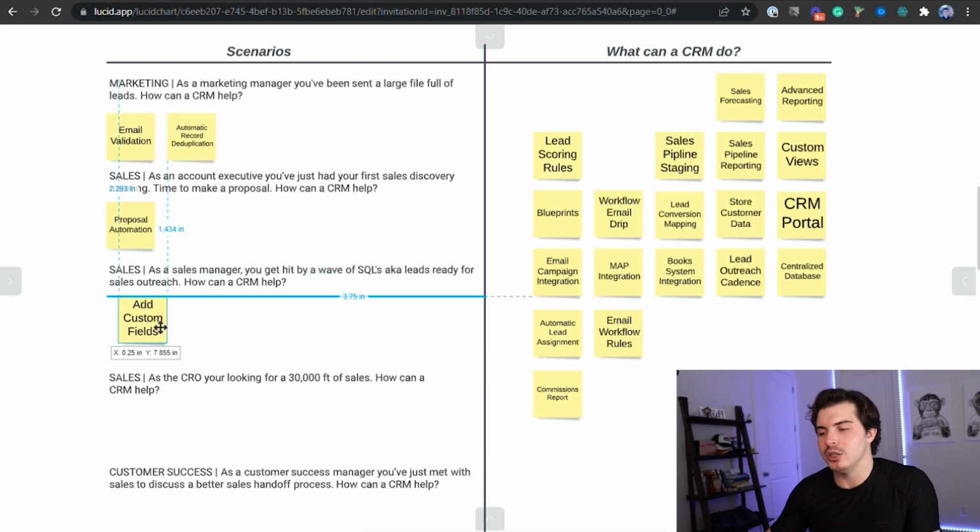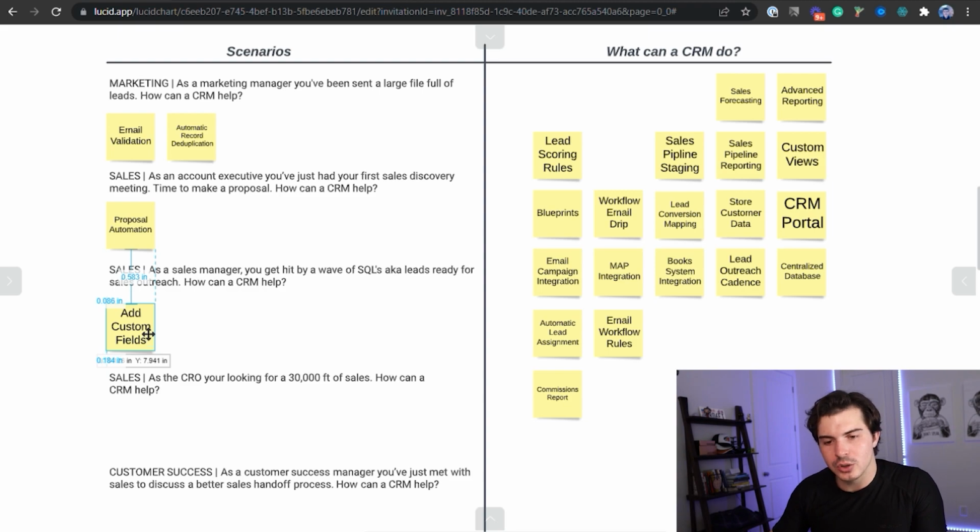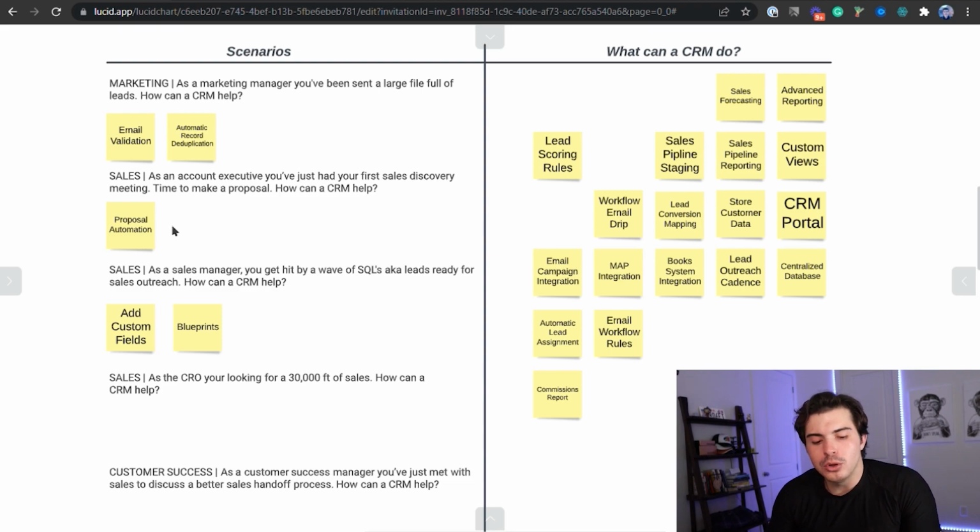Well, one thing that you can do is add custom fields. So I just described the BANT qualification process. I would literally add these fields to a CRM: BANT, Budget, Authority, Needs, Timeline. The next thing that I would do is I would probably build this into a blueprint. So a blueprint is essentially a way of enforcing a process within your CRM. You'll notice something a sales rep does not like to do is fill out data.